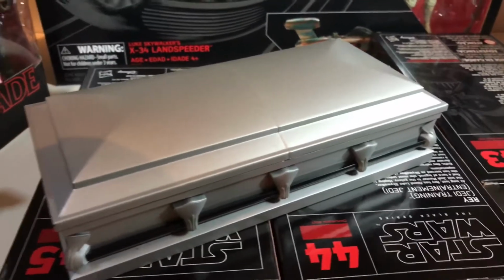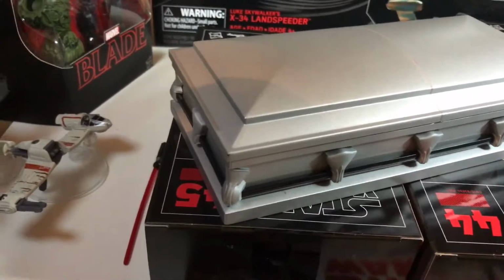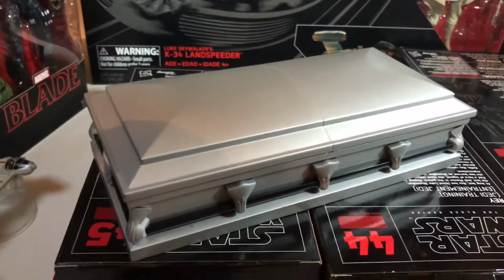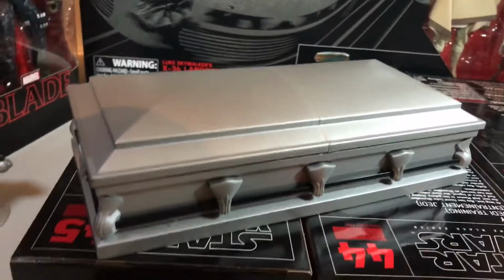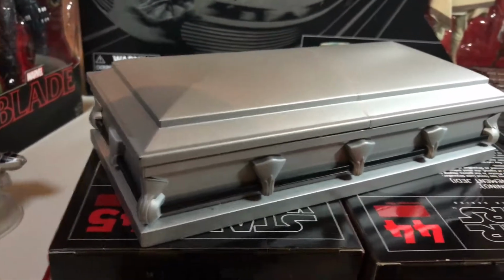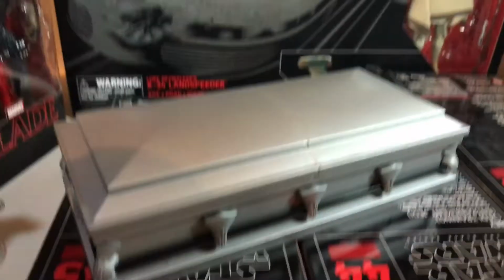Now, it came with a shovel, a tombstone, and an urn also in the package, but they had a black one and a silver one. I wanted to get the black one, but when I made it back around to decide to get it, the black one was already gone, so I went ahead and got the silver, and I'm kind of glad I did, because it's more of what you would see in an actual coffin. I don't think you see too many black coffins. Most of them are brown or silver or something, so I'm kind of happy with that. That was pretty cool. But yeah, that's my haul for the past couple weeks since Force Friday.